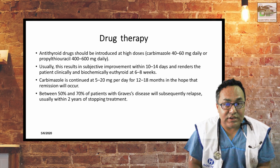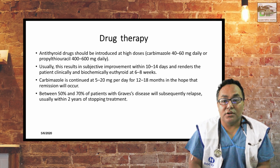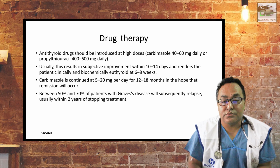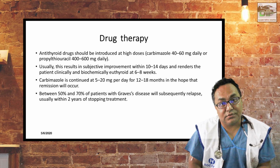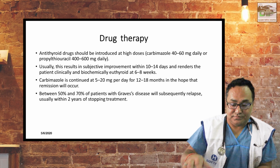So between 15 to 70% of patients with Graves' disease will subsequently relapse, usually within 2 years of stopping the treatment. Because I already told you, you cannot give the drugs after 2 years. You have to stop, so they can relapse. Either they have to be referred for subtotal thyroidectomy or radioiodine.